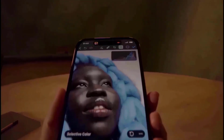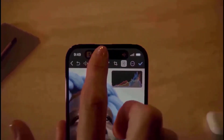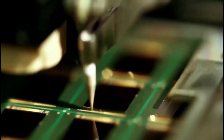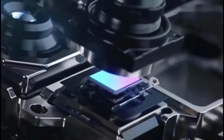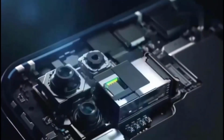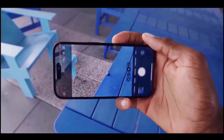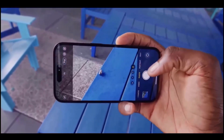The standard iPhone 15 will have a 6.1-inch 60Hz OLED display with a resolution of 2532 by 1170 and is protected by Ceramic Shield. The new Dynamic Island covers up the 12-megapixel selfie camera and Face ID sensors, a 12-megapixel primary camera with a 12-megapixel ultra-wide. It's powered by the A16 Bionic chipset and comes with 6 GB of RAM and up to 512 GB of storage.